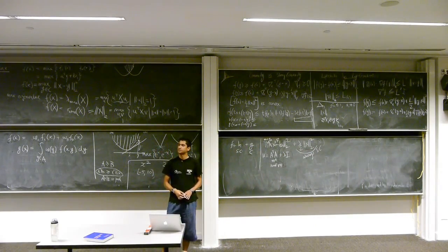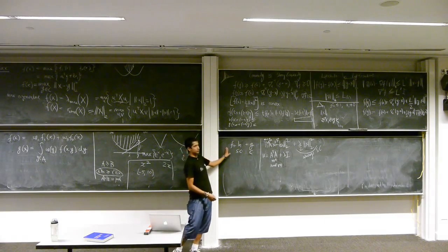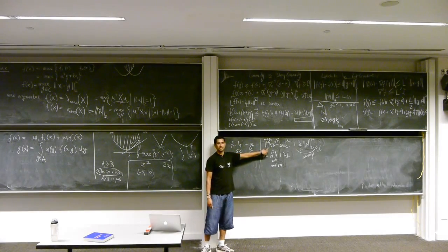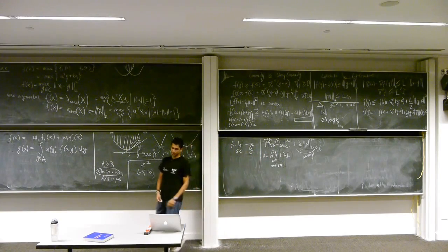Okay, any questions? This is a very cool property that's very useful to keep in mind. And it's very easy to think that Ax minus b the whole squared is strongly convex because it looks like x squared, but it's not. So just keep that in mind.